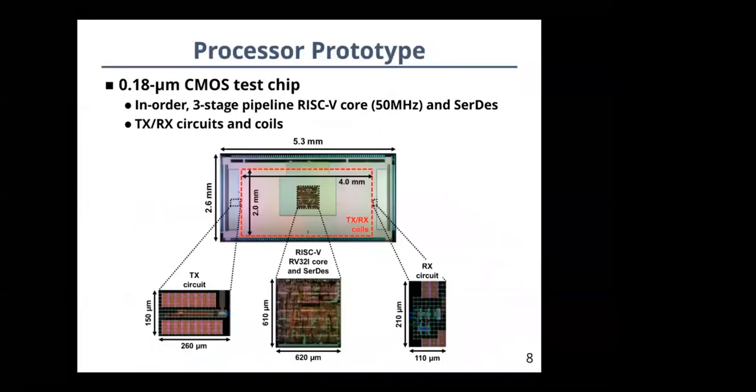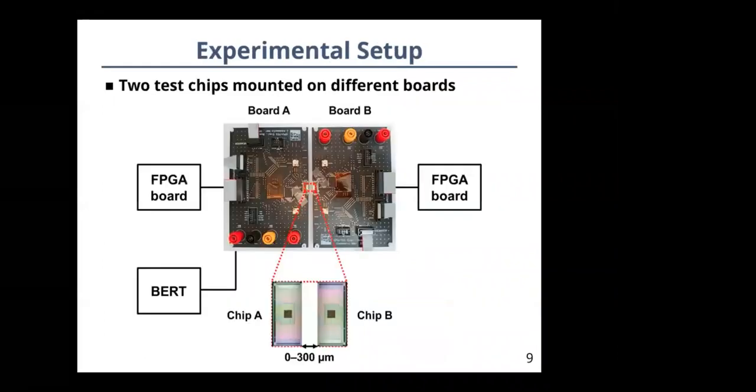A prototype chip in 0.18 micrometer CMOS technology was designed and fabricated. The prototype chip has a RISC-V processor core, SerDes circuits, and wireless communication circuits. Transmitter and receiver coils are placed on the same chip and their sizes are 4mm by 2mm. Pictures of the whole chip and each circuit are shown on the slide. A printed circuit board for the evaluation of the chip was also designed and fabricated.